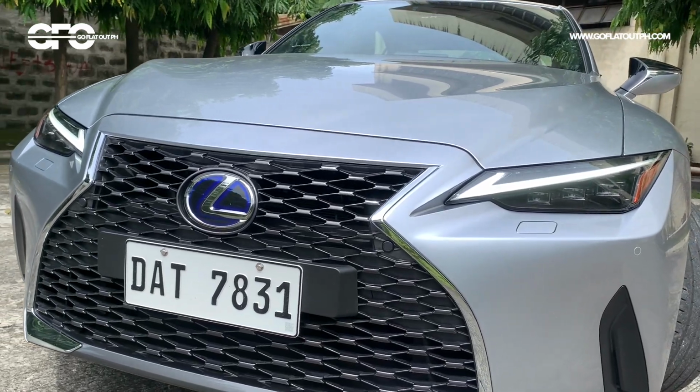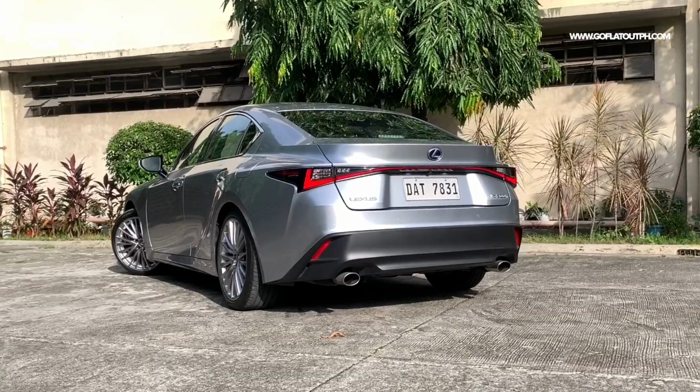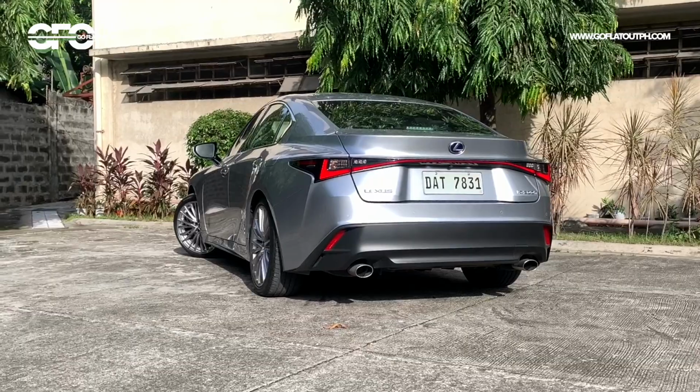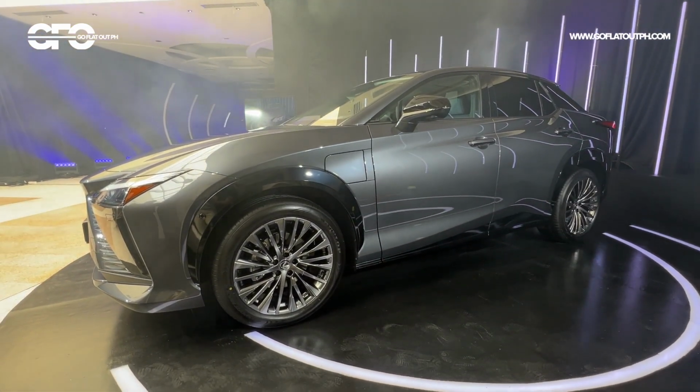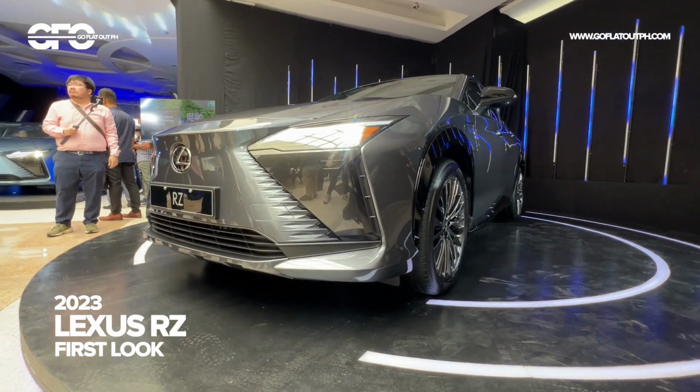Therefore, you're probably surprised by the fact that it took them quite a while to release an electric vehicle. So, is Lexus simply on time with the RZ? Or are they a little too late in releasing a fully electric vehicle?